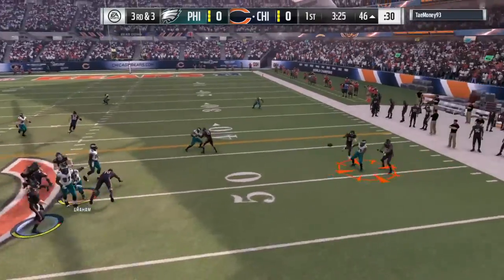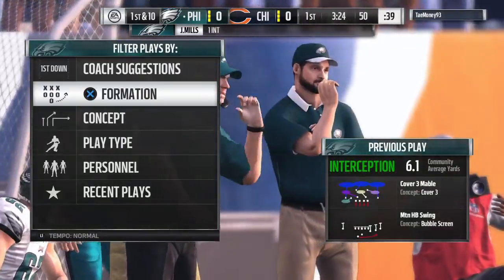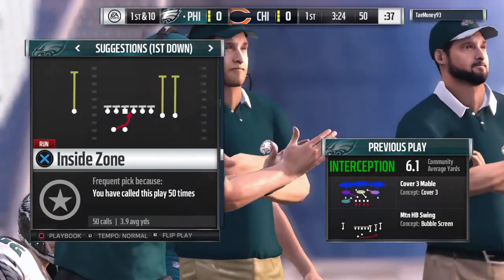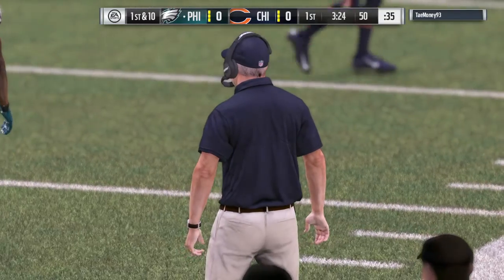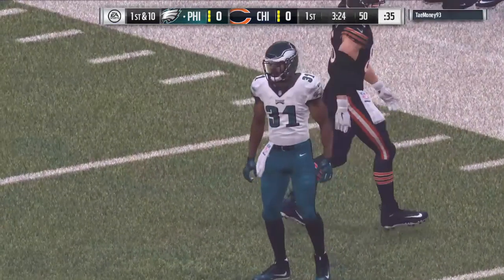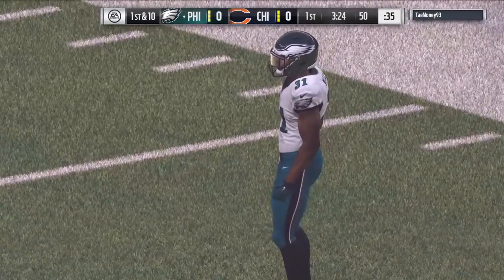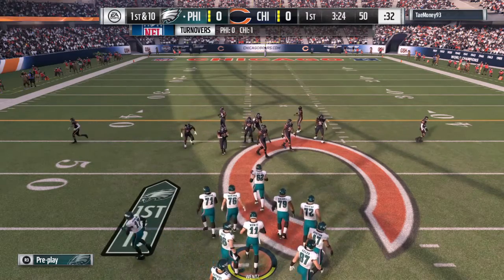Cutler now to throw on 3rd down. Trying to set up the screen, and it's intercepted. A great read, and it's picked off. And his guys will set up shop at midfield at the 50-yard line. Certainly not how they envisioned ending their opening drive here in the first quarter. Too many ones in this play. First quarter, first drive, first interception thrown. And that last one, that hurts.